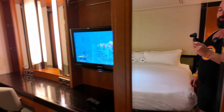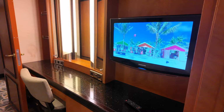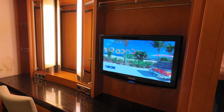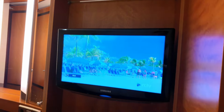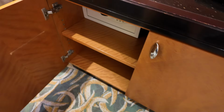Next to the wardrobe, we have, of course, this desk and storage area. The TV is a little bit on the smaller size. I would say it's maybe 37-40 inch or so. There's this curved glass shelf on the top, again marble top, and we have plenty of storage right here.